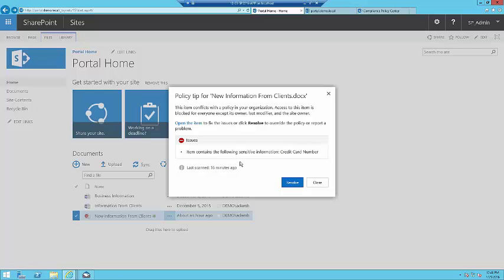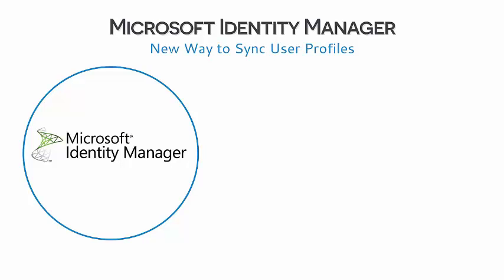So I really like this feature. It's something that some SharePoint companies I've been to paid an ISV thousands of dollars per year to get. And now it's built into SharePoint, so I really like it. So that's about it for DLP. If you have any questions about it, don't hesitate to ask me after. Now let's go back to the slides and talk about Microsoft Identity Manager.